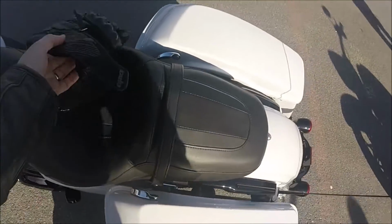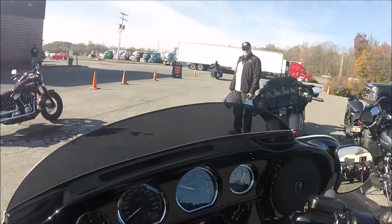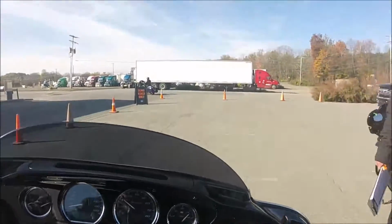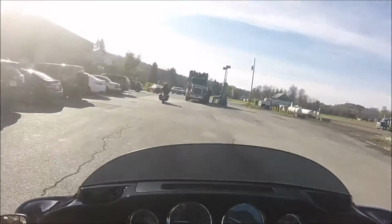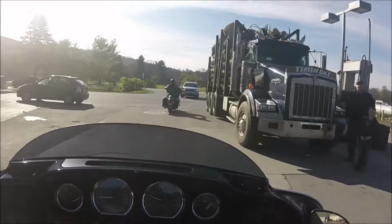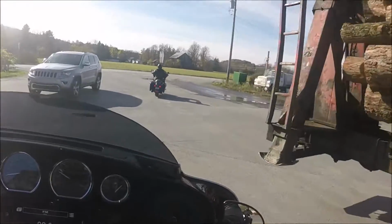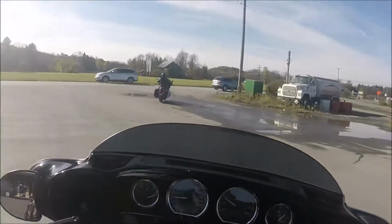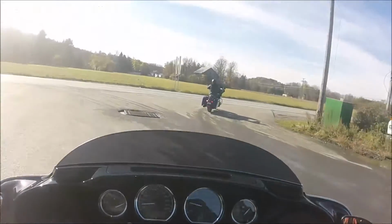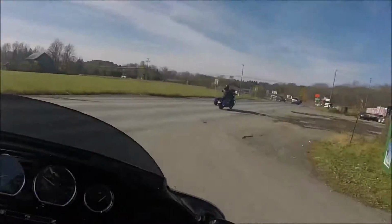Alright guys, let's fire up a Street Glide. Good morning guys. This is my first demo ride of the day. It's 2020 model rides today. It's October 2019. I figured I'd start the day out on a Street Glide.